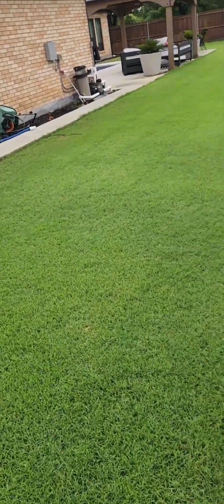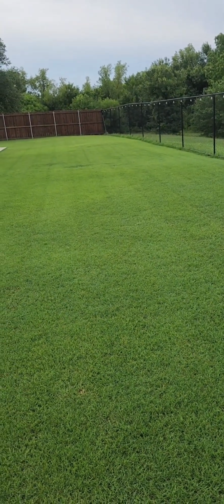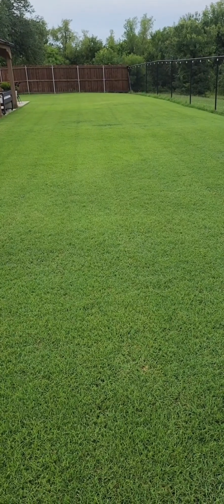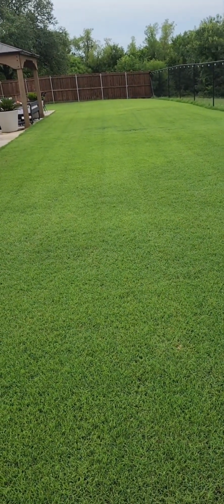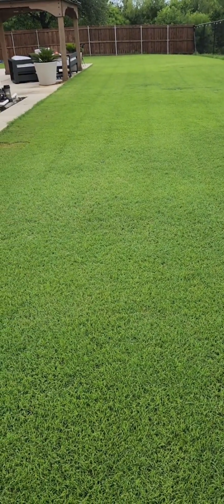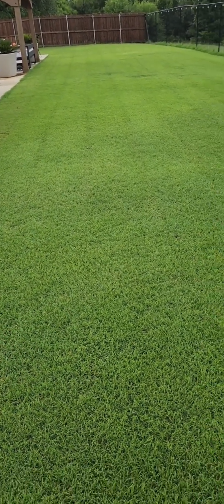I already tell you all the time, try to go with more organic fertilizers than synthetics, but this is one of the problems you're going to run into when you use so much synthetic fertilizer: your grass is not going to be able to battle the fungus all on its own. You're going to really have to help it.